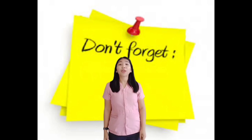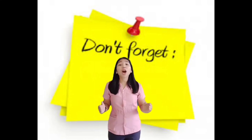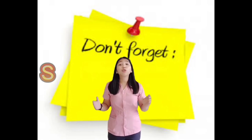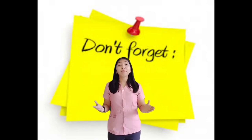Additional reminder on the use of your answer sheet. As you start answering and writing your answers on it, do not forget to fill out the spaces allotted for your name, your section, and also don't forget to affix your parents' signature as a sign that it was checked by your parents.